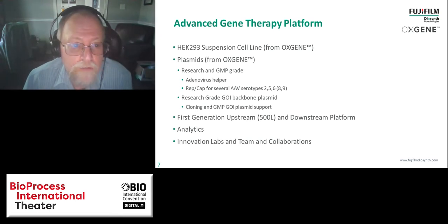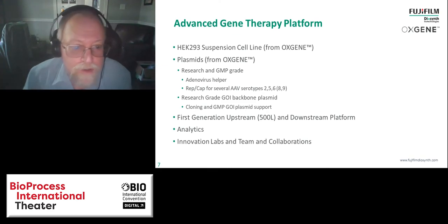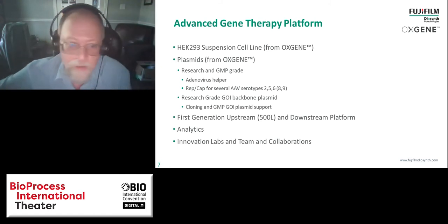As a first generation, we're looking to develop a process that includes 500 liter upstream production in a single use suspension bioreactor, and then a downstream platform for purification to allow us to work with all the serotypes that I mentioned, trying to have as consistent a platform as possible, still able to give us good separation of full versus empties. We will offer an analytics panel to specialize on being able to quantify full versus empty and to be able to do full characterization of the AAV material as we generate it. And a lot of this effort is being led by our new innovation labs and team members who are working very hard to develop this platform process.